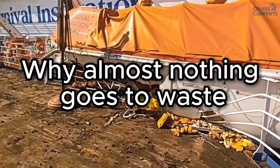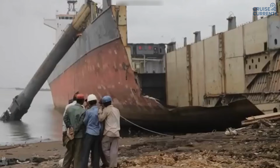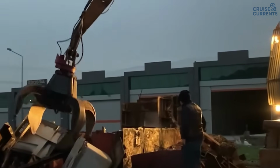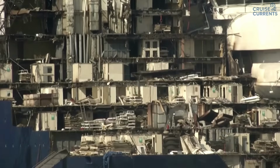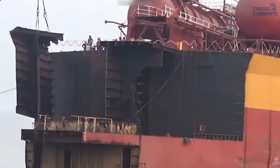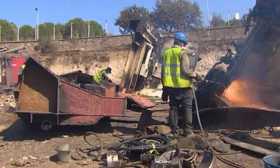Why almost nothing goes to waste. A scrapped cruise ship isn't trash. It's closer to a floating warehouse, and that's the entire reason this industry exists. The biggest prize is steel. A large cruise ship can hold tens of thousands of tons of it, and unlike ore that has to be mined and smelted from scratch, this steel has already been through that entire process. It just needs cutting, sorting, and shipping to a mill.